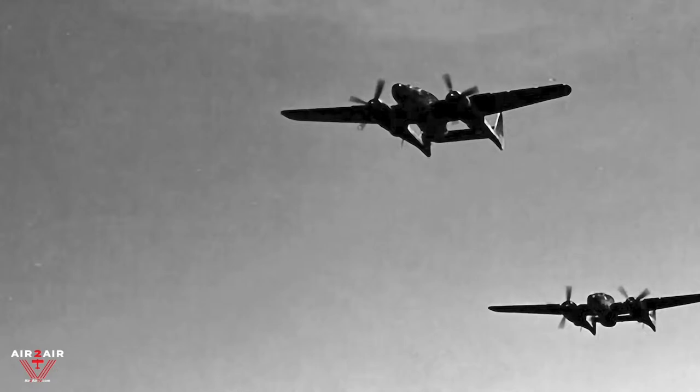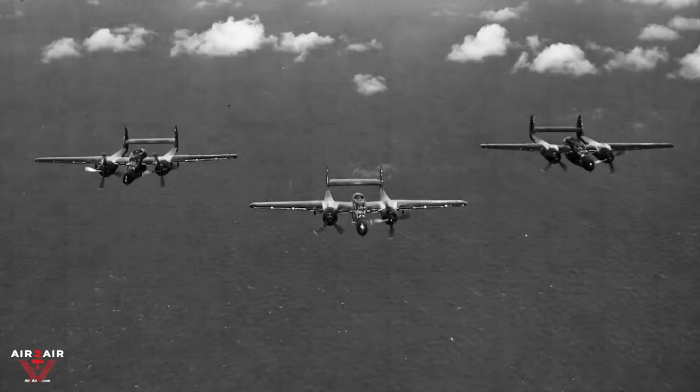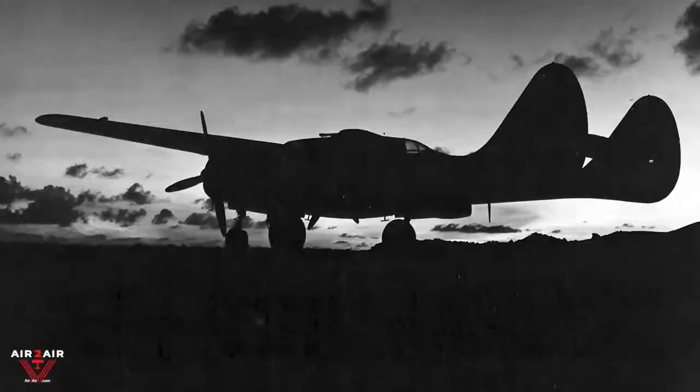The P-61 proved capable against all Japanese aircraft it encountered, but saw too few of them to make any significant difference in the Pacific War effort. Simply put, the P-61 arrived too late to World War II.